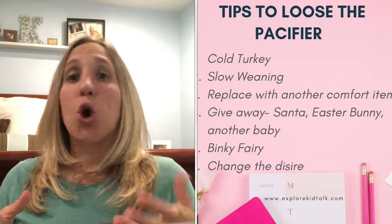You don't want that. So once you decide that it's time to give up the pacifier, everybody that's with the child needs to be on the same page. They need to agree. They need to know that this is what's happening. So that's first.